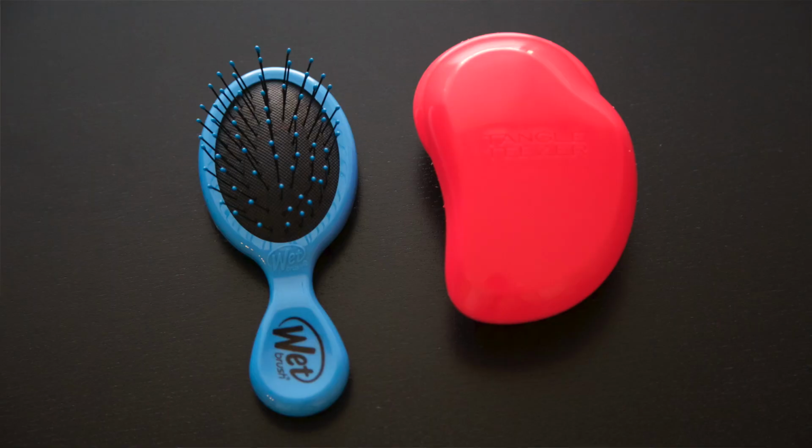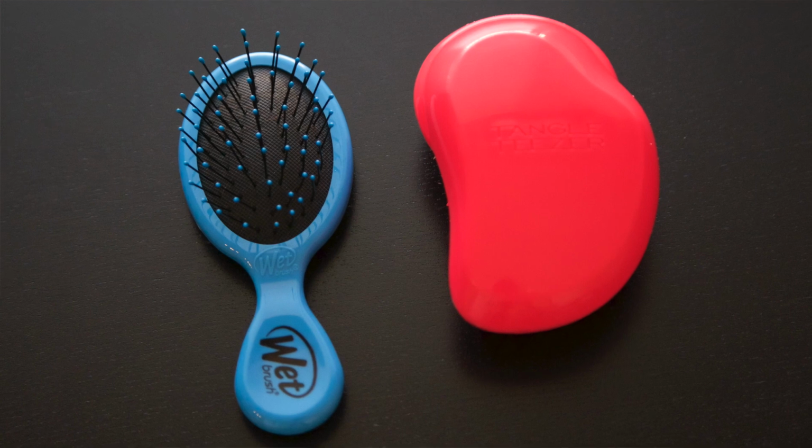Next, this is probably a purely ladies issue, but your brush, right? I use a Tangle Teaser when I'm at home, and it's not that big, but still I was like, I need something a little bit smaller because this can be very bulky in my toiletry bag. And so Wet Brush actually has a toiletry travel size brush, and it's amazing. It's the same brush size, but it's tiny, compact, and it's perfect.